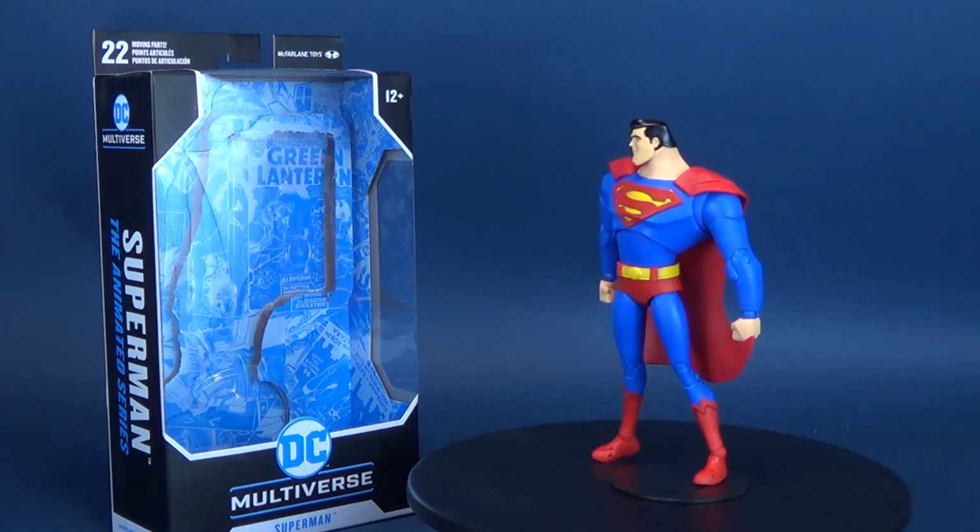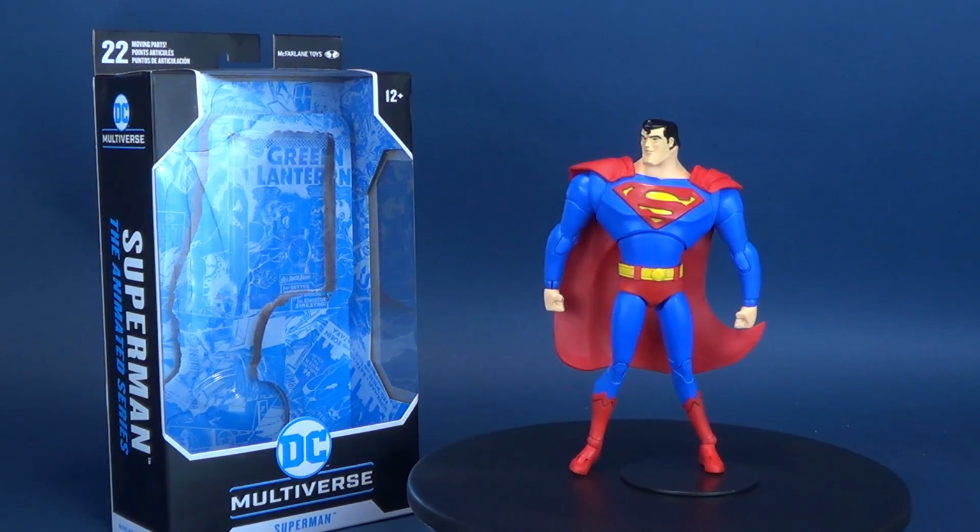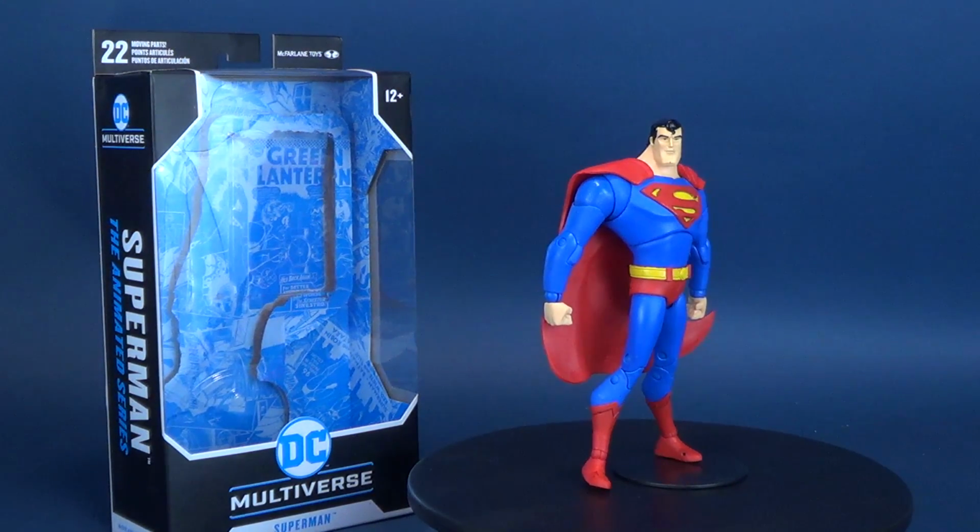Superman soars out of the animated series and into the DC Universe. Here's your look at the McFarlane Toys DC Universe, Superman the Animated Series, Superman.